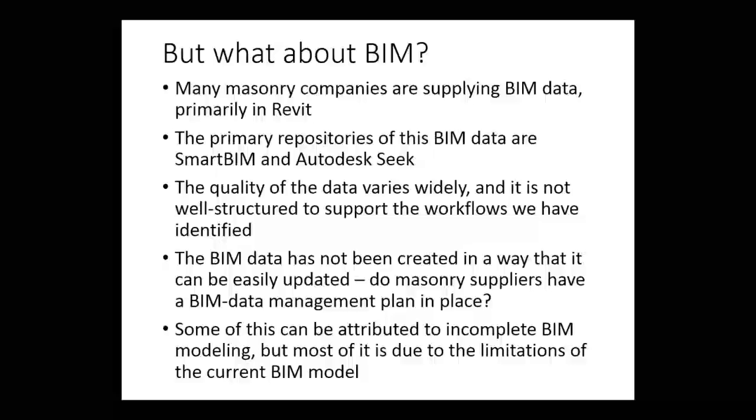But this is not necessarily your fault because I think in this last bullet, much of this can be attributed to incomplete BIM modeling. That is to say that the BIM models that you're promulgating may or may not have the attribute data embedded in it, but most of it is due to the limitations of the current BIM modeling software. So Revit doesn't really represent bricks, it represents walls, and so it's tough to tag a brick when the brick doesn't really exist in the internal data model of Revit. And so that's yet another task that we have overall in BIM-M, is improving the data model for walls.